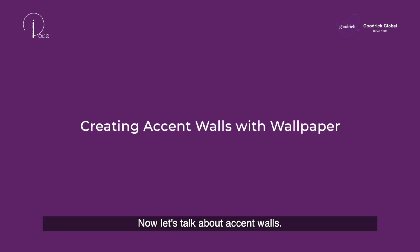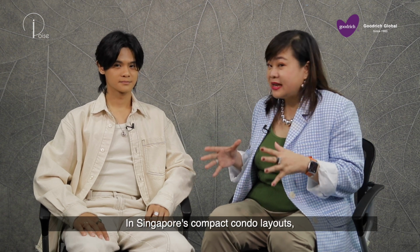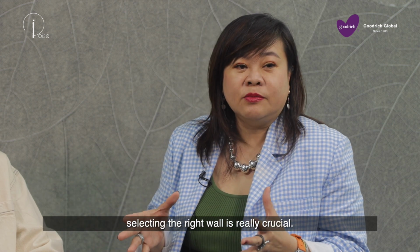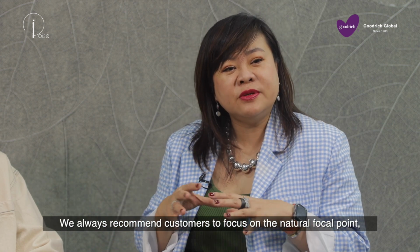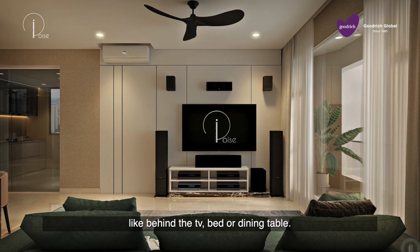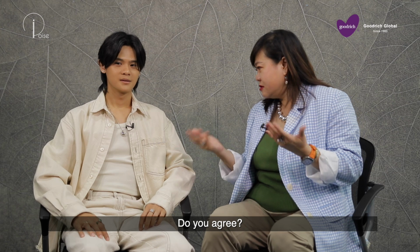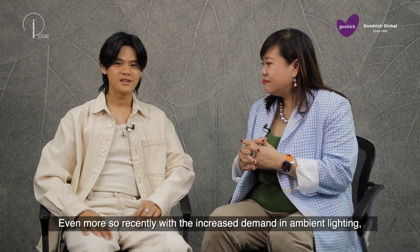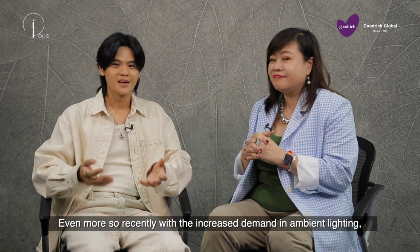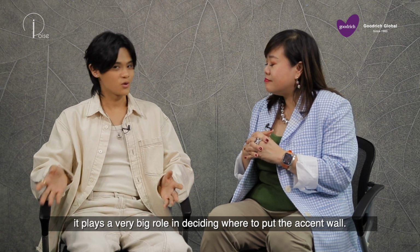Now, let's talk about accent walls. In Singapore's compact condo layouts, selecting the right wall is really crucial. We always recommend customers to focus on the natural focal point, like behind the TV, bed, or dining table. Do you agree? Yeah, definitely. Even more so recently with the increased demand in ambient lighting, it plays a very big role in deciding where to put the accent wall.